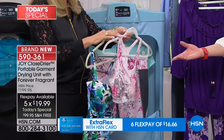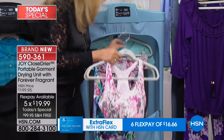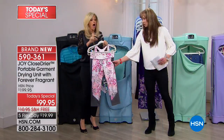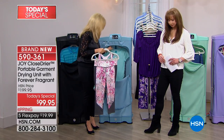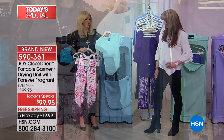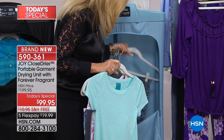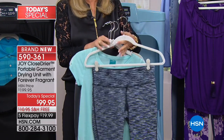Here's your yoga gear, whatever. 15-minute leggings. I wear leggings practically every day now. I am telling you, you cannot put those in the dryer, not if you want to ruin them. Nothing shrinks. Okay, here we go, under 15 minutes. Here's a thicker pair, 15 minutes. It's just amazing.